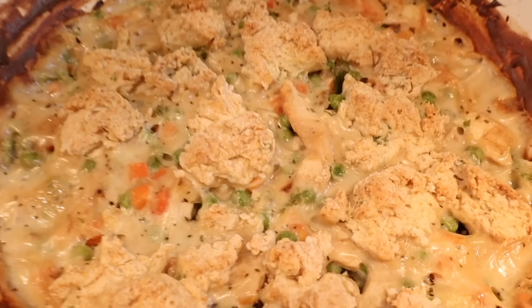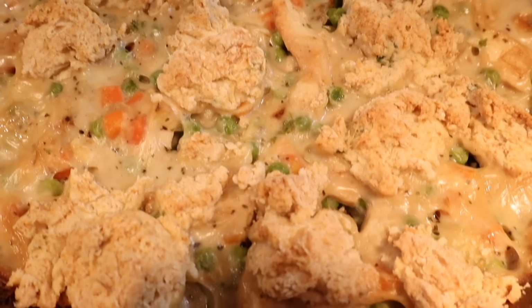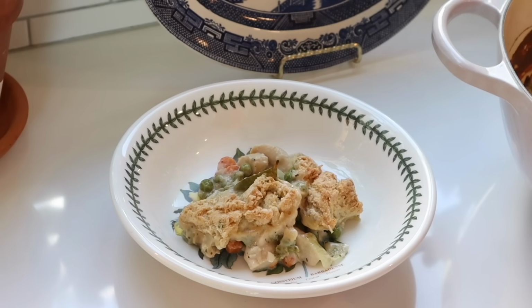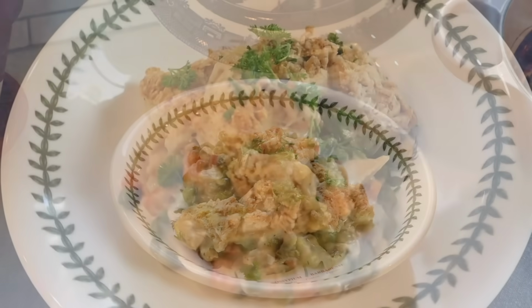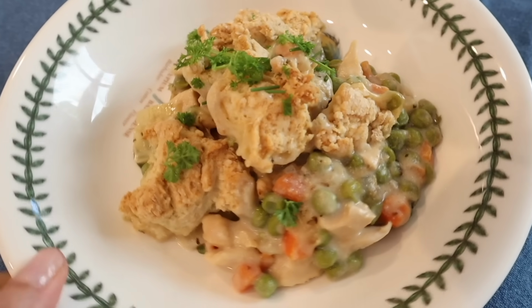I'm putting my Le Creuset pan in the oven, but if you aren't using an oven-safe dish, make sure you transfer it to one that can go in the oven. When it comes out, this is what it looks like. If you like more biscuits, you can double that recipe for those, and they'll be larger. This is a very plain dish, but it's also very satisfying. My son loved it so much he had thirds, so it hit the spot on a cool fall day for sure.